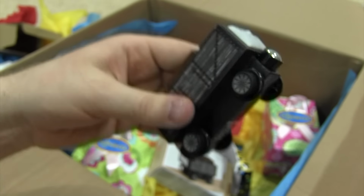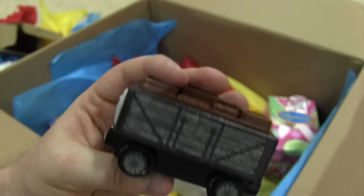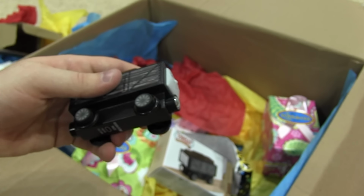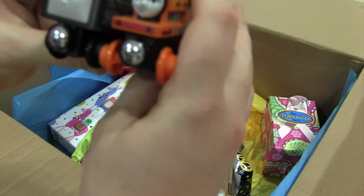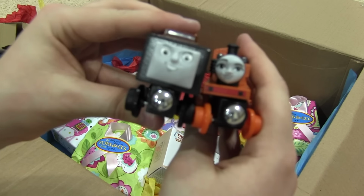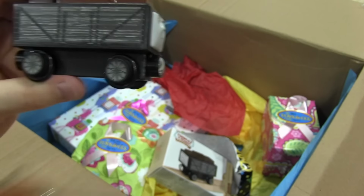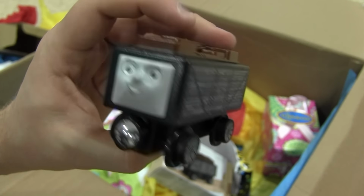So I tell you what, this Troublesome Truck is very solid. It feels like there's no air or space or a gap in the middle there, which I think is great. It makes it feel like a weighty toy. If we look at, let's just say I got Nia right here. I don't have any track to put them on, but you can see in the size of the face right there what we're looking at. And then height-wise, with the cargo on the top, that's really, really awesome. Oh yes, I love Troublesome Trucks.